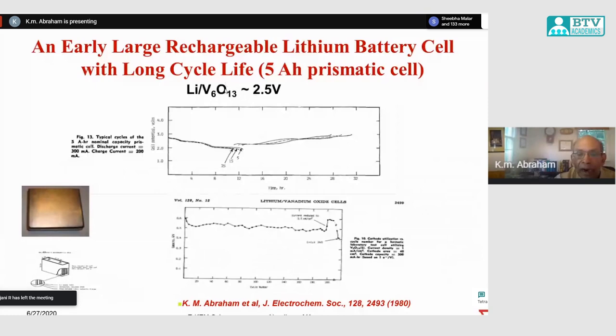In this case, we used a vanadium oxide cathode material. As I said, most people were working on cathode material. So there were several cathode materials available, but anode was the problem. So we made a significant improvement to that. So we were able to make a rechargeable lithium metal anode battery.